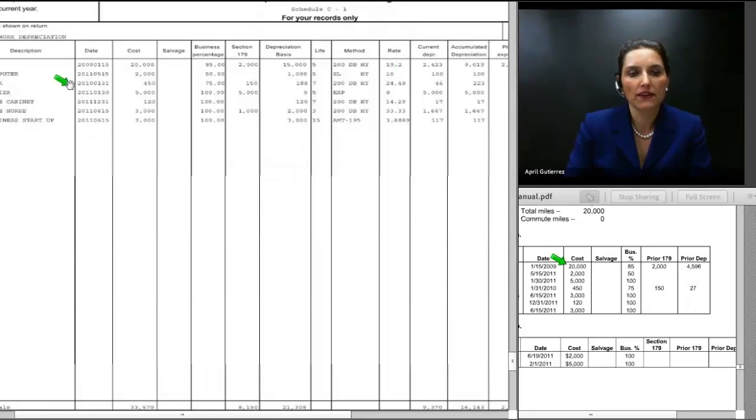For the desk, we have a cost of $450, a business use percentage of 75%. Section 179 deduction is $150, leaving a basis for depreciation of $188. In the second year, we get 24.49% or $46. For the copier, we're claiming a Section 179 deduction, so we have no amount of depreciation that's going to be claimed this year.